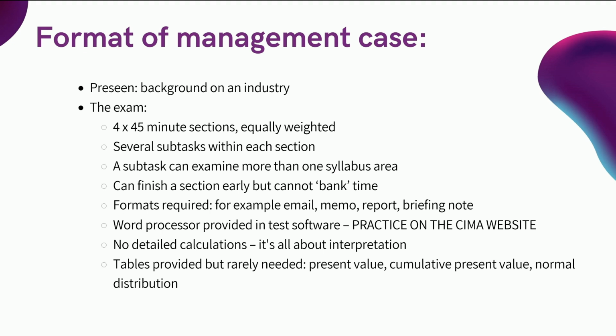But what's very important to note here is the tone of your answers. So if you're writing a memo or an email, they are often internally focused, so won't be as formal as a report, for example. And your ability to communicate appropriately in the right format is also being tested here, because that's part of your ability to function well in the real world.